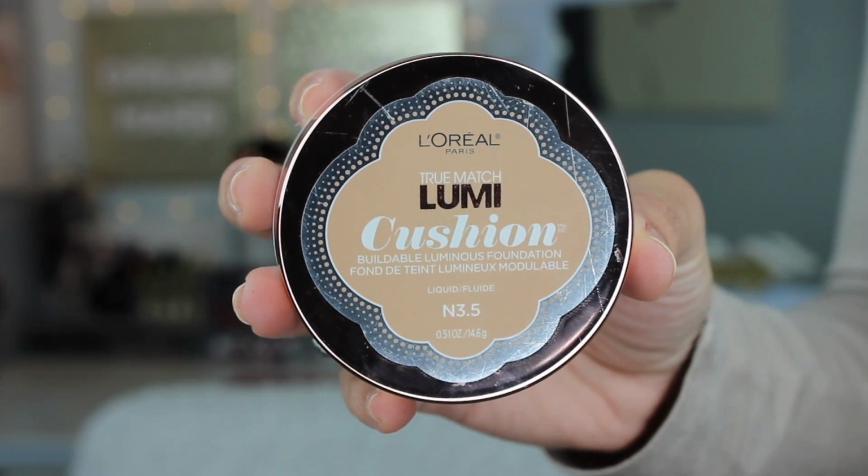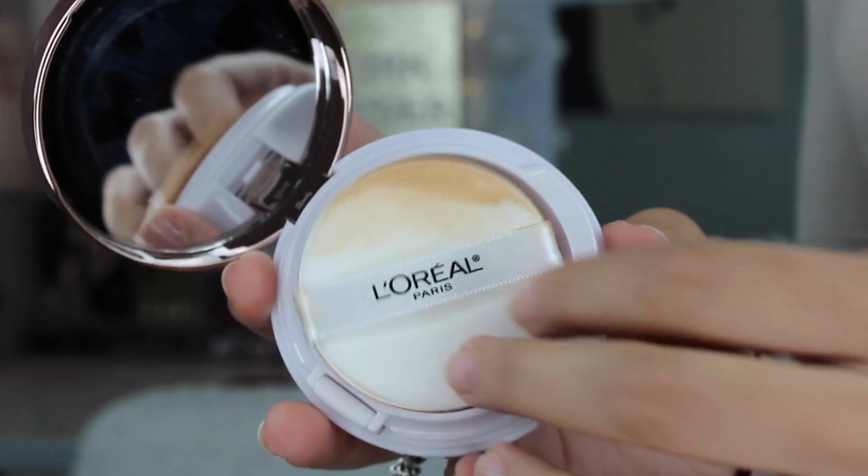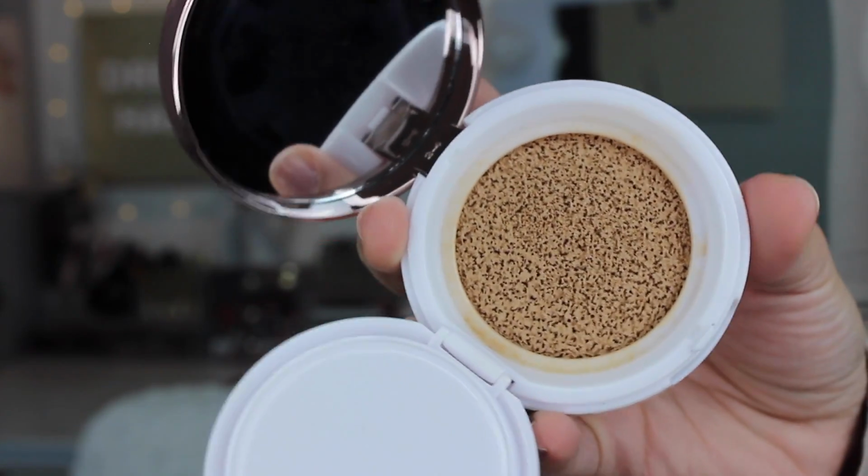But on the other hand, the L'Oreal True Match Lumi foundation, this is the cushion foundation that everybody's raving about on YouTube, which I have to talk about also. It's the buildable luminous foundation, and this foundation is so amazing. I love this so much. I have been using this non-stop. I've stopped using this one and I immediately started using this one, and I cannot get enough of it. It's actually the foundation that I'm wearing on my skin today.